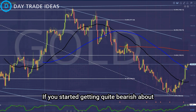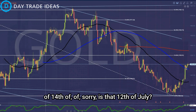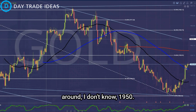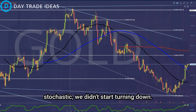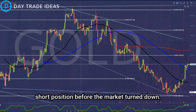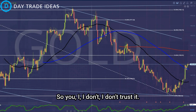If you started getting quite bearish about gold here on the 12th of July, well, we stayed overbought all the way up until... is that the 12th of July? Oh yeah, this is the 4-hour chart, so this is much shorter term. Anyway, 12th of July, you start getting bearish around, I don't know, 1950. We didn't start turning down. We peaked at 1987. So you'd have been 37 points wrong on a short position before the market turned down. The market can stay overbought and continue higher for way longer than you can hold a short position. So I don't trust it.